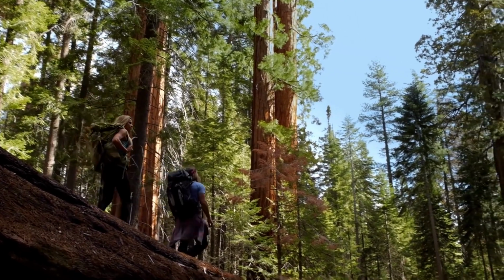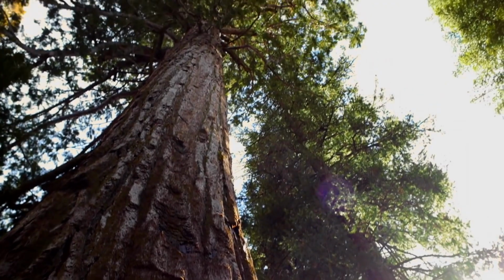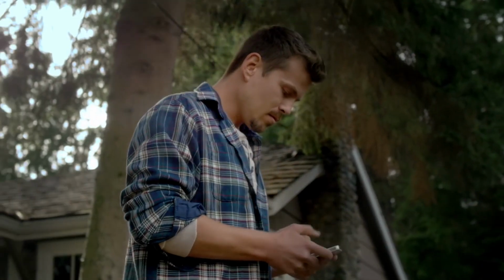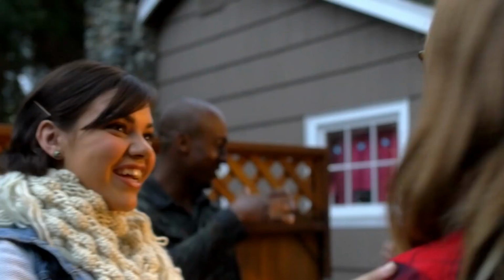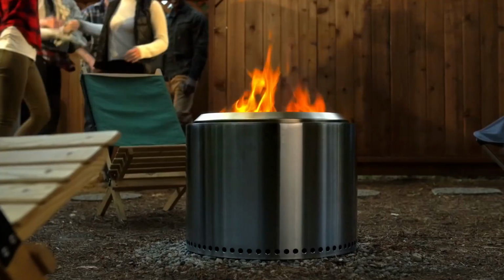We believe that time spent outdoors with family and friends can create some of life's most precious and meaningful moments. But with our lives becoming busier and busier, spending time with those we care about is becoming more difficult. So we're making it easier for you to spend more time with family and friends outdoors.